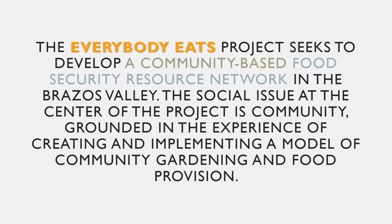The Everybody Eats project seeks to develop a community-based food security resource network in the Brazos Valley. The social issue at the center of the project is community, grounded in the experience of creating and implementing a model of community gardening and food provision.